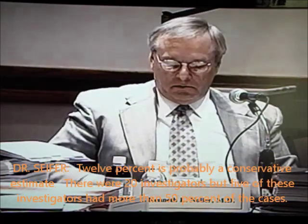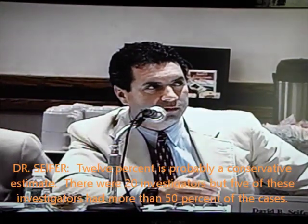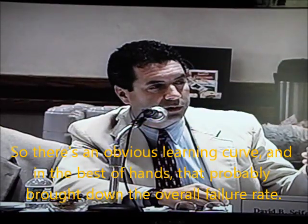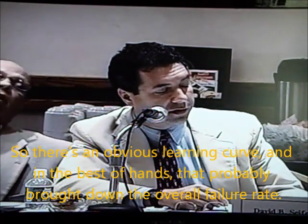Yes, 12% is probably a conservative estimate. There were 20 investigators, but 5 of these investigators had more than 50% of the cases. So there's an obvious learning curve, and in the best of hands, that probably brought down the overall failure rate.